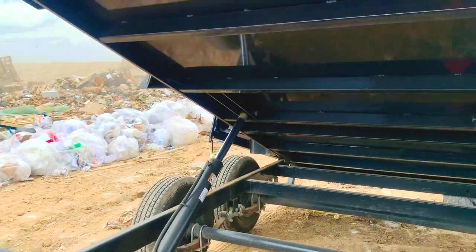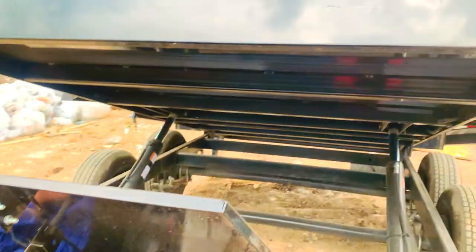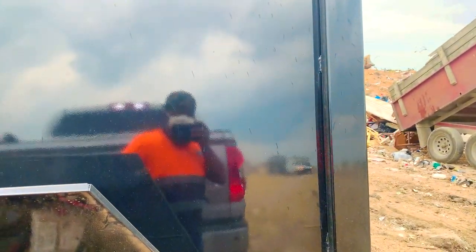Believe it or not, whenever I wash this trailer, I wash top from bottom, and I do mean bottom. Underneath the frame, I wash and condition that too. Try to keep this trailer in tip top shape.